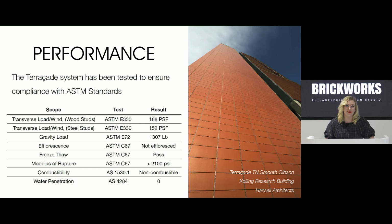Whole lot of testing also went in to make sure that this product was fit for use here in the United States. It's been on the market a long time in Australia and New Zealand, so we were confident that it would also be successful here. But just to show all that work has also gone in behind the scenes to make sure that it's in compliance with the ASTM standards.